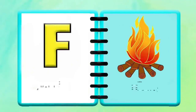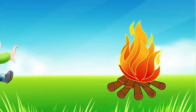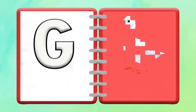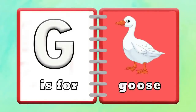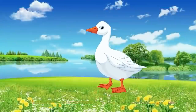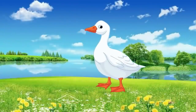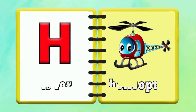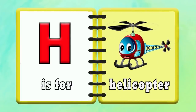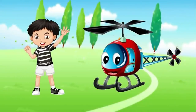F is for fire. Never touch fire. It hurts your skin. G is for goose. Goose can be a good pet. Goose loves to live around fresh water. H is for helicopter. Helicopter has wings like a fan. Henry has his own helicopter.